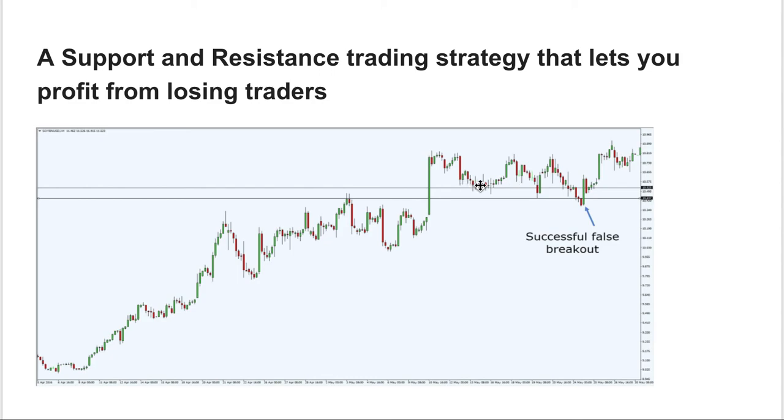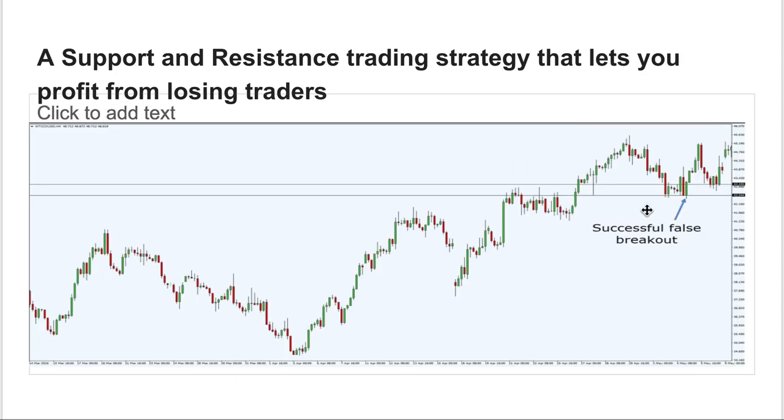Everybody would have just thrown everything on here, hoping that, since this got tested multiple times, now I want to go short, and boom, you got smoked out. One thing again, people try to keep on shorting it, hoping that there's a trend out here, but then boom, once they go through this level, it reverses back up and starts going up.